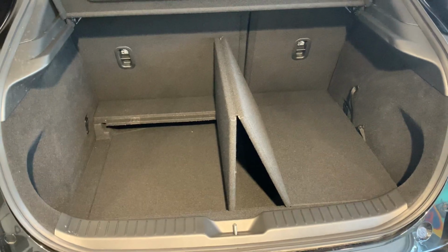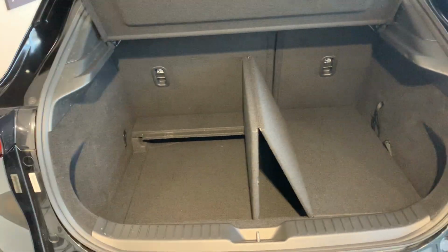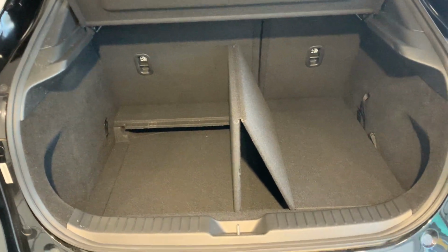And it's also got this smart boot. So if you've got some shopping, I don't know if you've ever put shopping in your boot and then you go to get it out and the shopping's all over the place. Well, with this smart boot, you can make a sort of divisions in the boot, and you can stop that from happening. So it's really handy. It may sound gimmicky, but it's really, really practical.